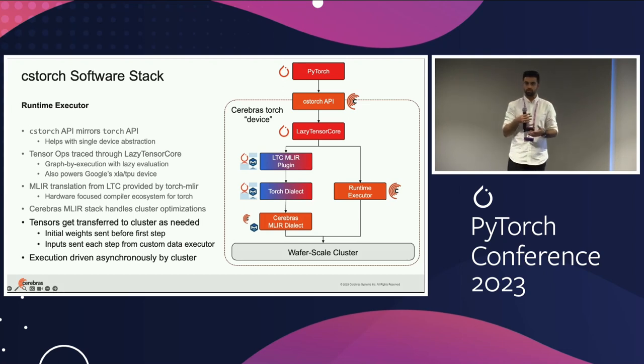Execution is done asynchronously, where through a custom data executor, we transfer data to the CS2s, and then the training loop is responsible for actually retrieving the model outputs. By decoupling the execution on the wafer scale cluster and the training loop, we can avoid any hindrance that might be caused by the training loop itself. So with that insight, now let's dive into a code example.